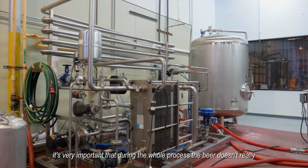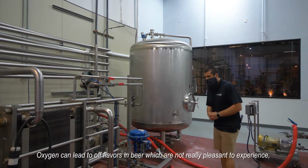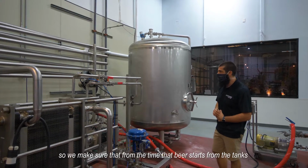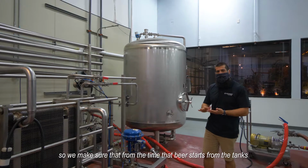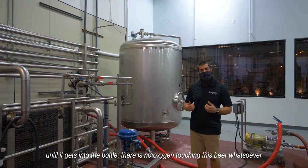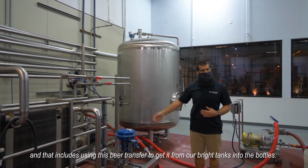Now, if we look over here really quick, this is our beer transfer system. It's very important that during the whole process, the beer doesn't really get exposed to any oxygen. Oxygen can lead to off flavors in beer, which are not really pleasant to experience. So we make sure that from the time that beer starts in the tank until it gets into the bottle, there is no oxygen touching this beer whatsoever. And that includes using this beer transfer to get it from our bright tanks into the bottle.